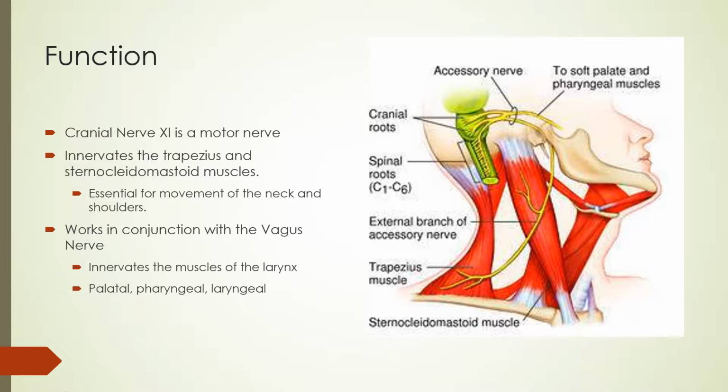The function of cranial nerve 11. Cranial nerve 11 is a motor nerve. It innervates the trapezius and the sternocleidomastoid muscle, which makes it essential for movement of the neck and the shoulders.